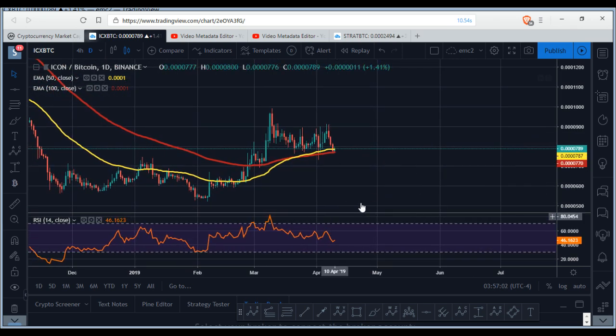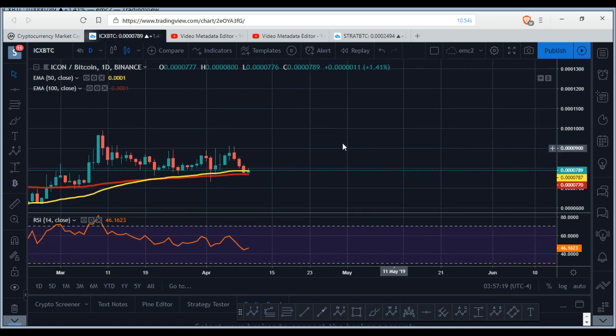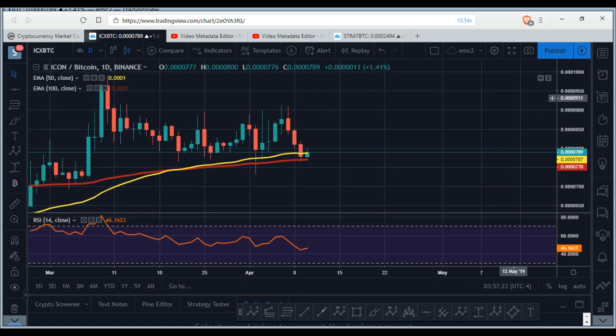It is making the same move AION made. Maybe I will get a chance to talk about AION. A push to the upside, right? It came back down to this area, a double correction. BTC went strong, so ICX has to come back down. Let's take a look at it. It is pretty interesting, what I'm telling you. You've got to keep that in mind.